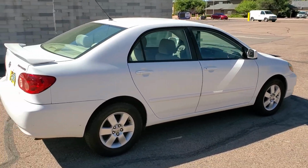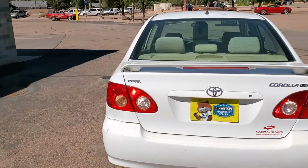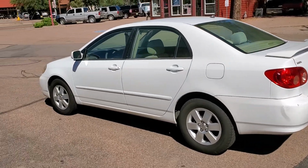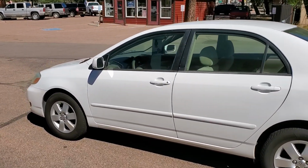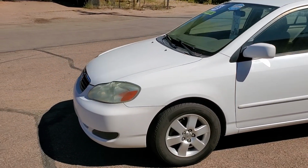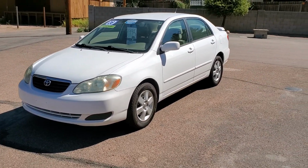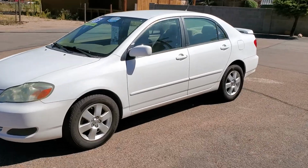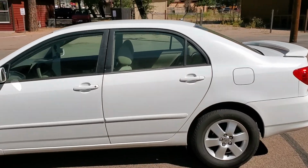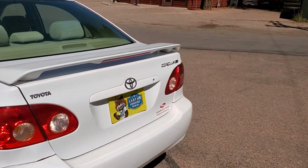This Corolla has 189,000 miles, and yet I tell you what, it runs and drives like new. Of course, Toyota is famous for their dependability and longevity. Though you can definitely tell it's from 2006, I think it's still a pretty decently looking vehicle. It has actual wheels, not hubcaps, which is nice. Nice little sporty spoiler there on the end.